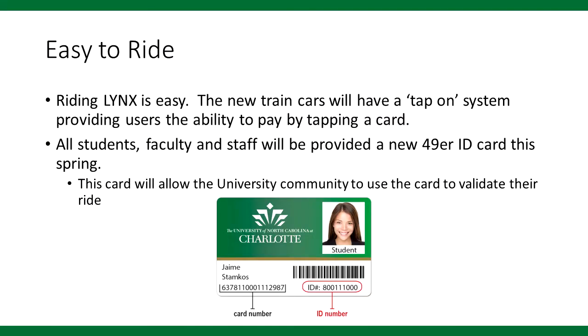One of the things we want to make sure of, with light rail coming on campus, is that we make it easy for folks to ride. So we're in the process of going through a testing phase to be able to use your university credential to ride light rail and buses. Starting late winter, early spring, probably a February, March timeframe, you will be able to exchange your current university ID card for a new one that uses contactless card technology. There's an RFID chip in that card, and all you do is go up to the reader and tap it.